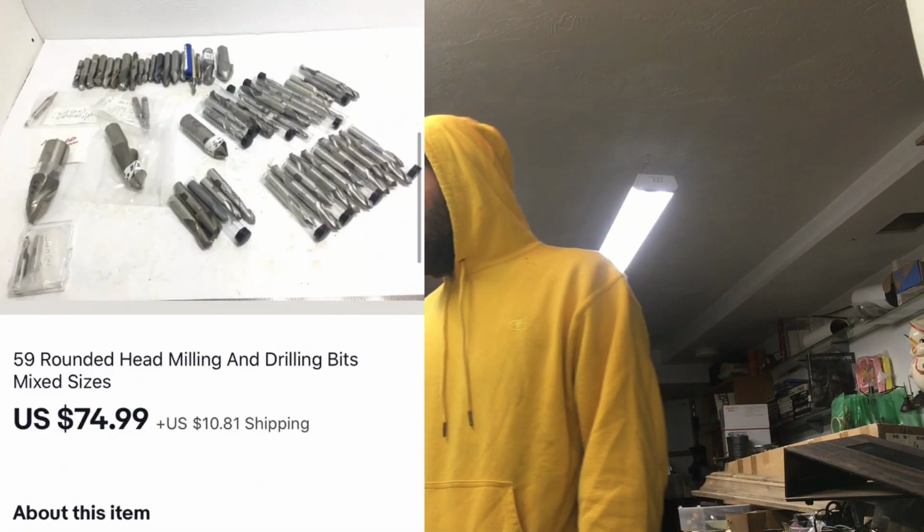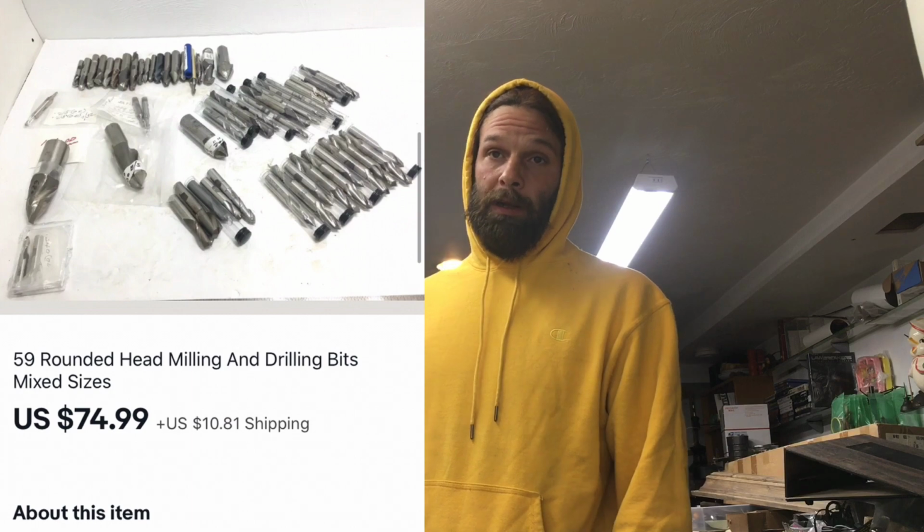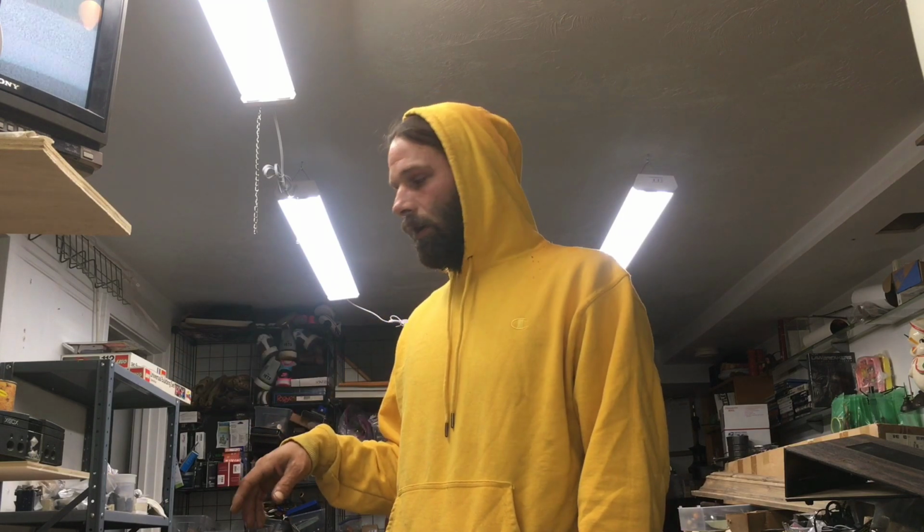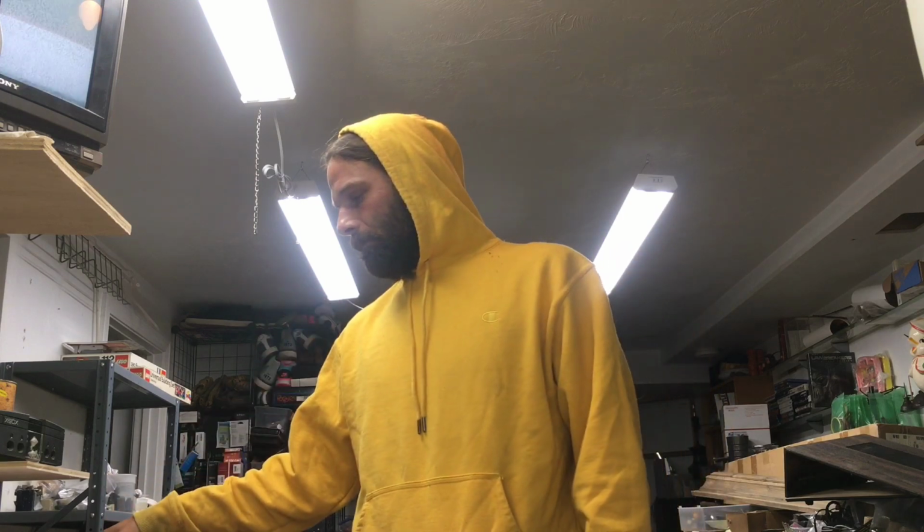Okay, we got 59 milling bits. Good milling bits. Some great money on them milling bits. We have this micrometer stand. The milling bits and the micrometer stand are from the Machinist Hall 2018. I had 5 of these micro stands, so I think I paid 5 each on those. But within a lot, it was probably $2.